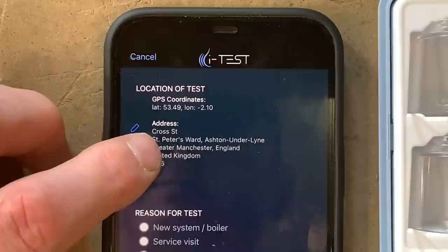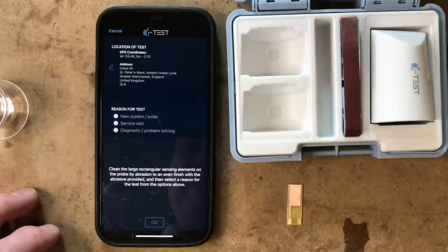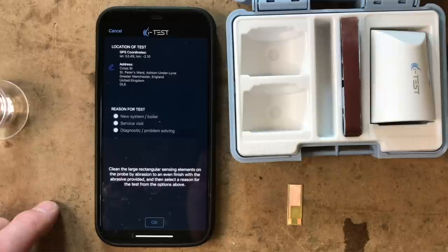But if you do need to amend the address, you can just press on this little icon here and you can amend it. We now can see it says new system boiler, service visit or diagnostic problem solving. So our job was actually, this water sample is the test before we installed a new boiler. So we need to click that first one.